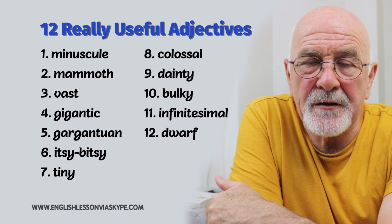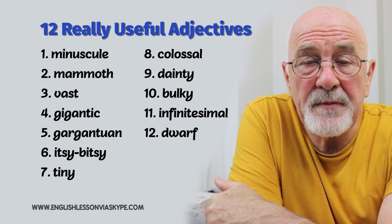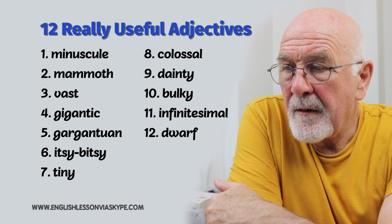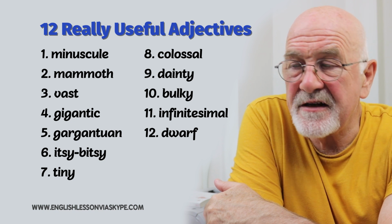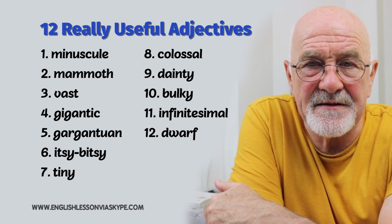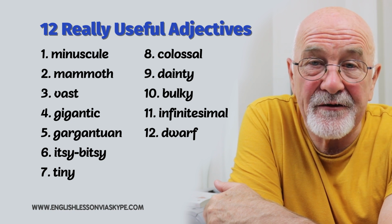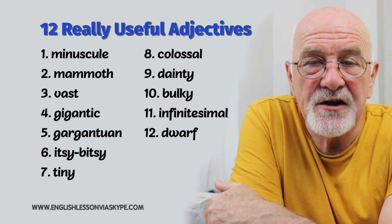Itsy-bitsy spider. And I'll tell you a little fairy tale about that. A tiny spot. A colossal sum. Dainty feet. Bulky luggage. Now the next one, again, tricky on the pronunciation. An infinitesimal dose. And then finally, a bit tricky because it sounds like a dwarf cherry tree. You have to be really careful because sometimes they say a dwarf twowie twee. No, it's a dwarf cherry tree.